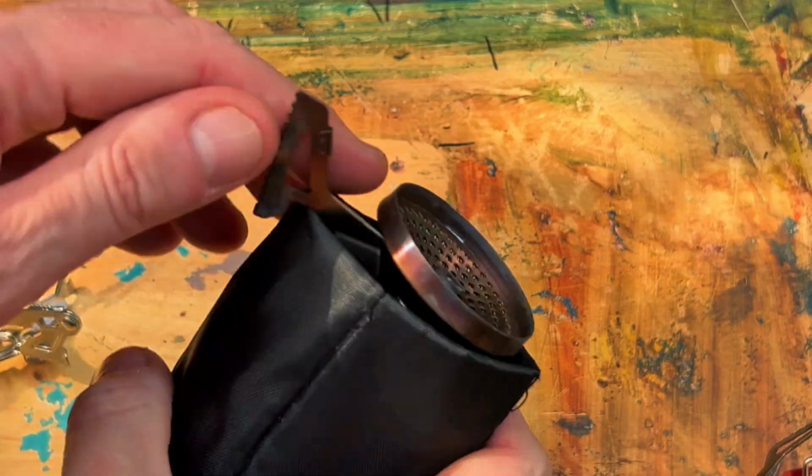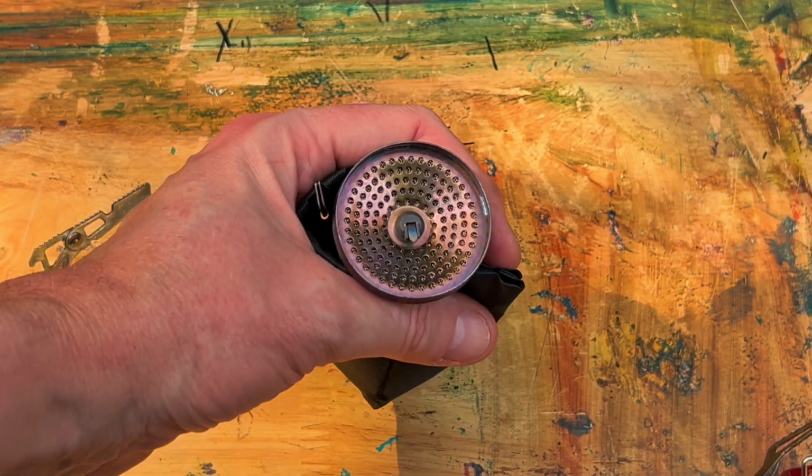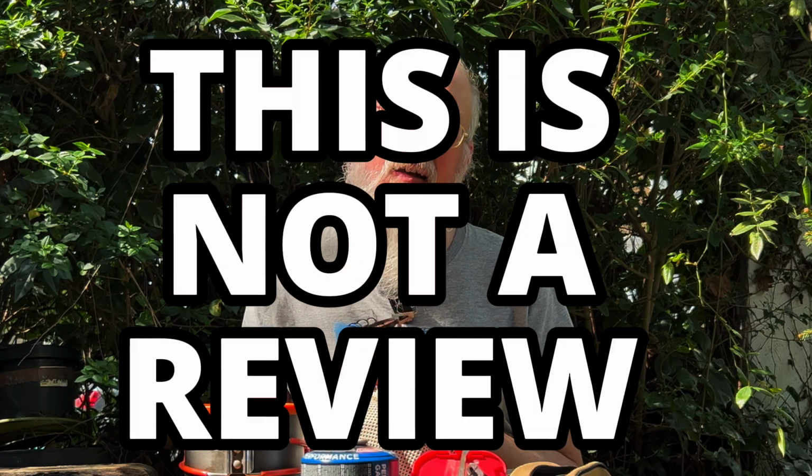As it's like the Soto, it also has this which protects it from the wind. It's quite wide, which is good for simmering and cooking. I've not tried it for cooking. I have to say this first, this is not a review. This is a first look and a test.